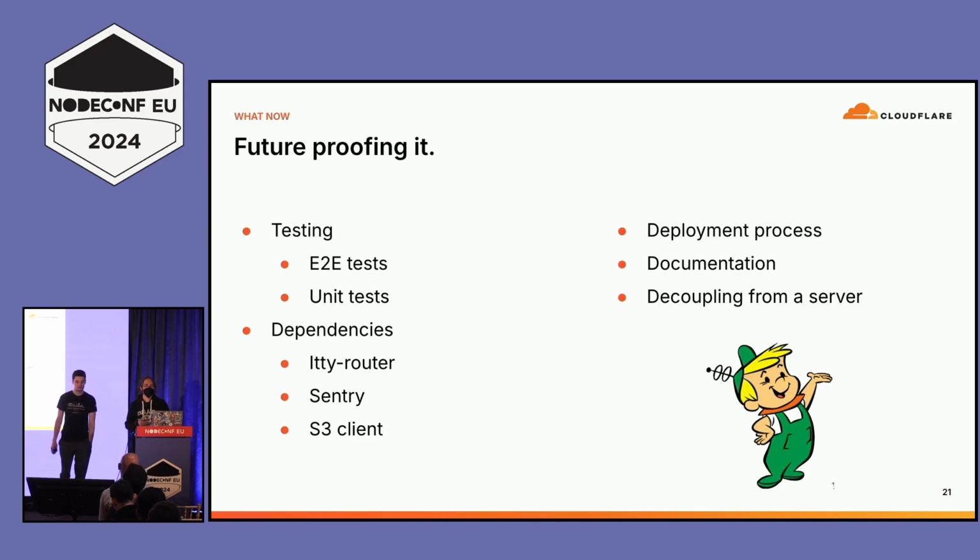Deployment process as well. We have a staging environment as well as a production environment. The staging environment helps us diagnose problems earlier, so it just adds on to the testing. Documentation as well. We're really documenting it a lot, though we need to do a little bit more of it. The first actual architecture diagrams that I've made for the worker were the ones for this slide. Oh, and it also decouples it from a single server, so it's more scalable.